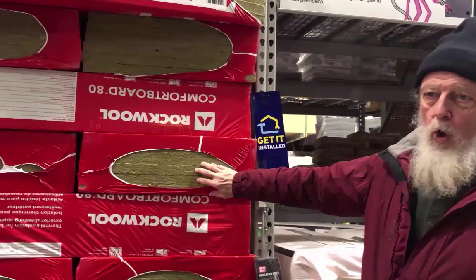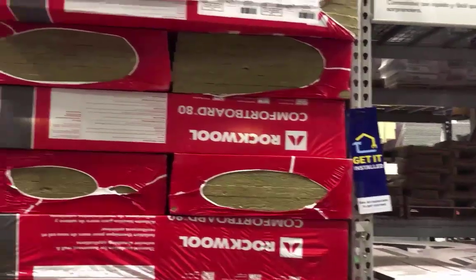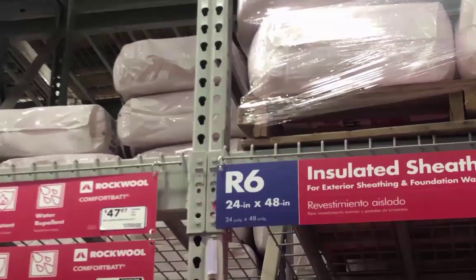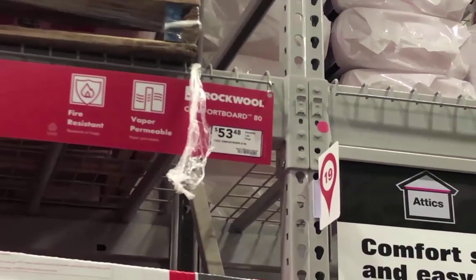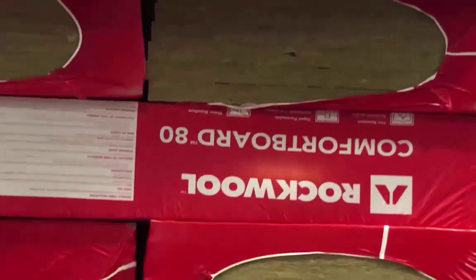It's impervious to water, and the moisture can go through it. So it's got a high perm rating. And it's an R6 for a 2-inch, 1.5 piece. It's R6. A 4 by 8 sheet, 32 square feet, is $53 and change. Yeah, so it's about $1 a square foot. Interesting. Cool.